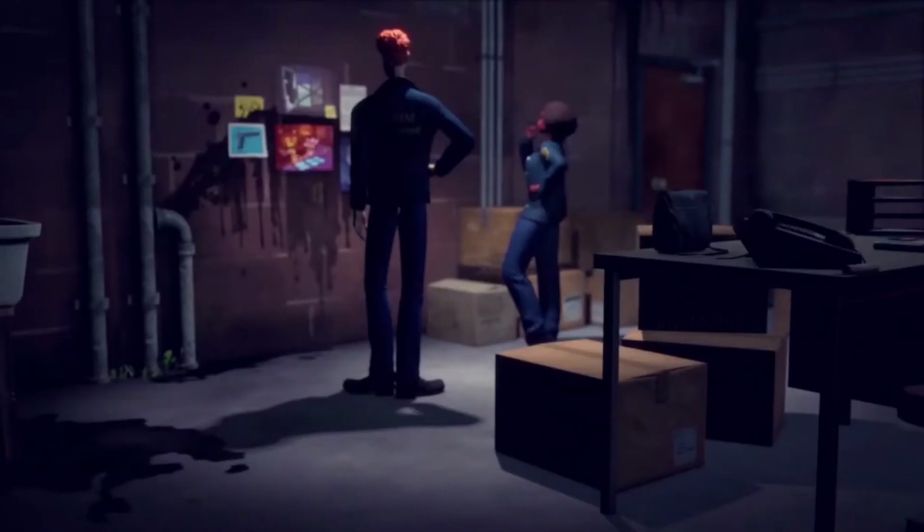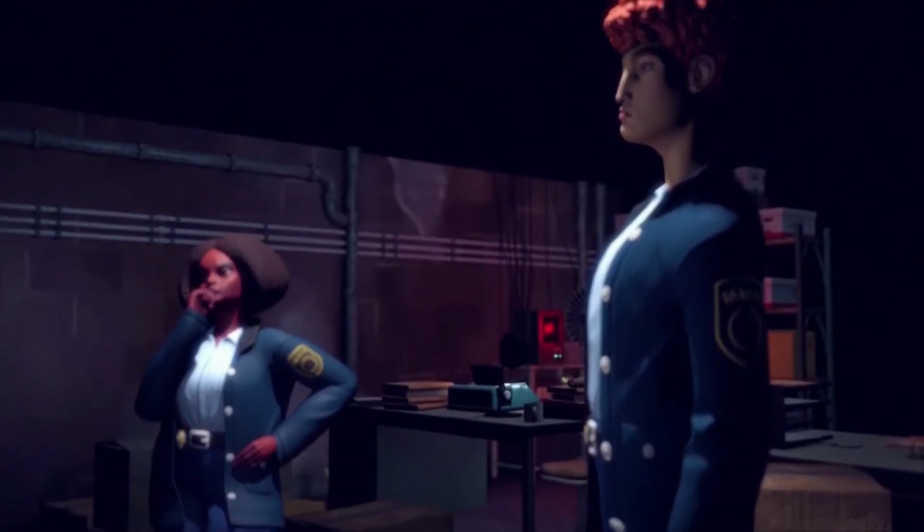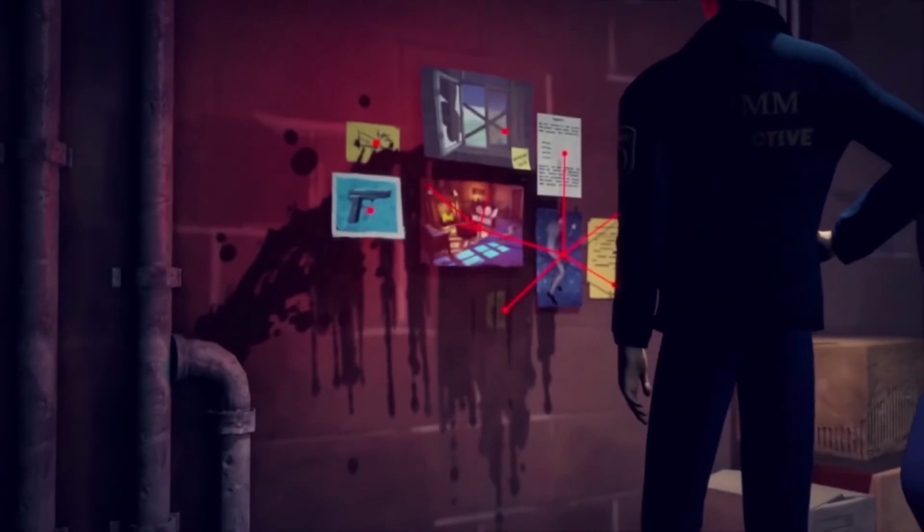Murder Mystery Machine is developed by Blazing Griffin and published by Microids. It is an adventure game where you have to basically solve crimes. The game is also $19.99 on Xbox.